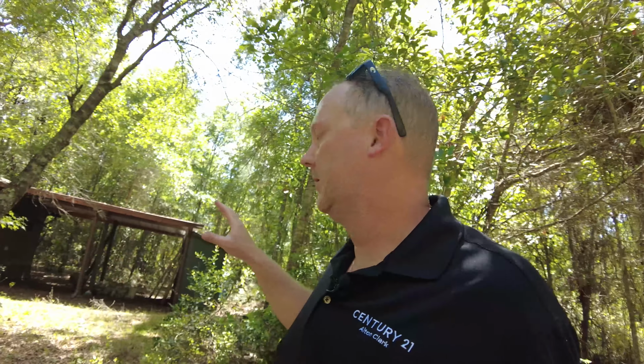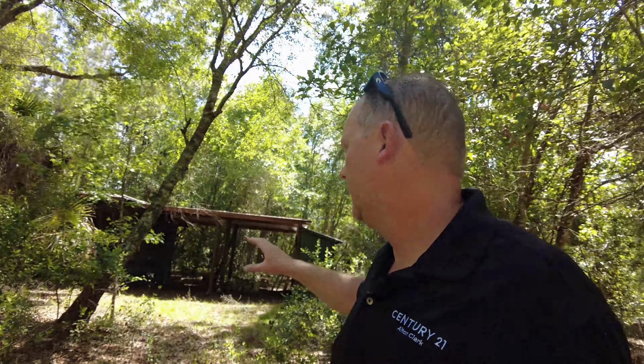All right, so like I said, this is 10.35 acres, and there are some little trails cut out here and there. The area where the cabin is is pretty well cleared out. There's the area I'm standing in plus where the cabin is. It's a pretty good size.